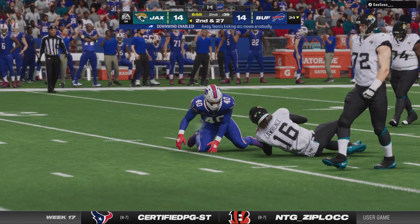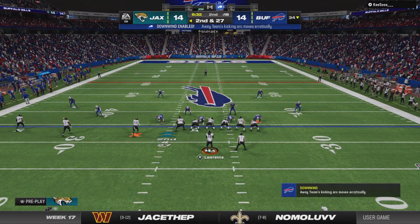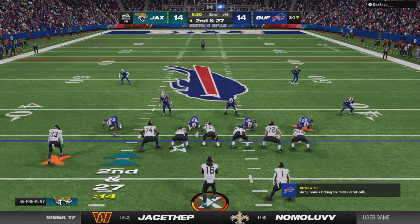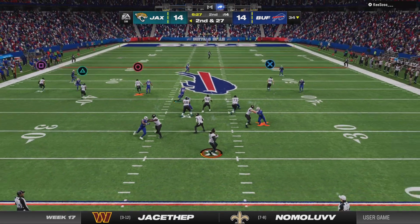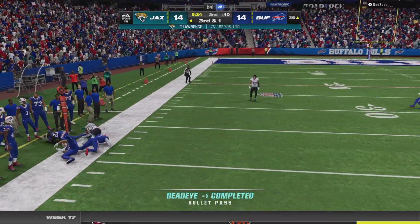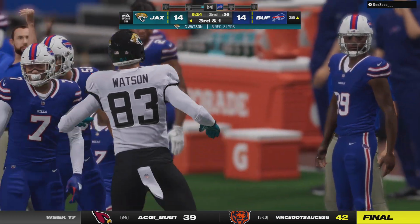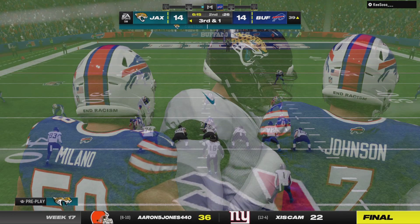And a big loss here as he's taken down. Sacks a growing theme in this first half. This is second and long. Play action. It's Lawrence. This is caught. It's Christian Watson. And he's going to be out of bounds, but not before he takes it inside the 40.